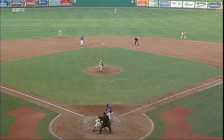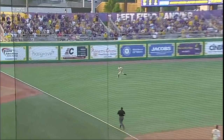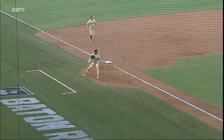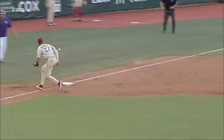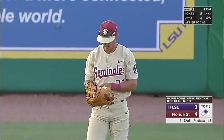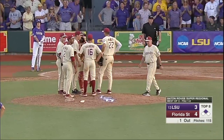How fitting. Antoine Duplantis, all-time hits leader at LSU, gets on base again. But right here, throw the ball to second base. You throw it home, that does not help you at all. Now you put the tying run at second base instead of keeping him at first. Throw goes to third, Antoine Duplantis, a complete player for LSU, continues to go to second base, and the box is lit up.